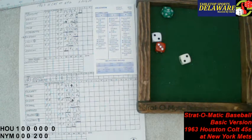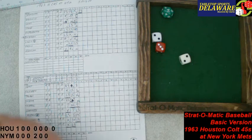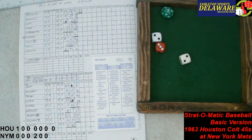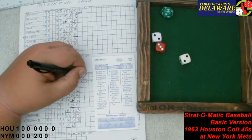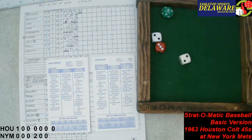And that may be it for Carl Willey, because his batting spot is due up next. We'll see. Willey is going to pitch the 8th at any rate. I'll put his card right there. Let's do this. Doink. Yeah, hold on. Gusher. Let's see. Doink, doink.